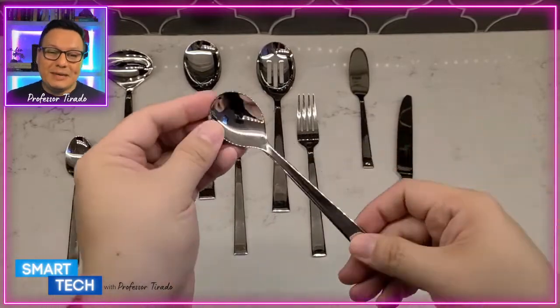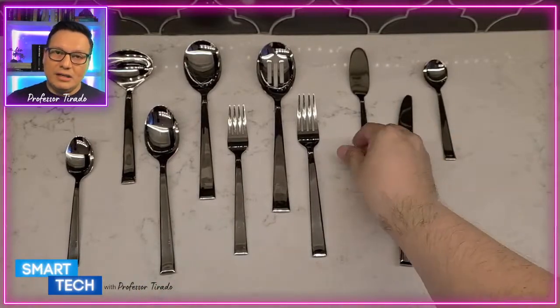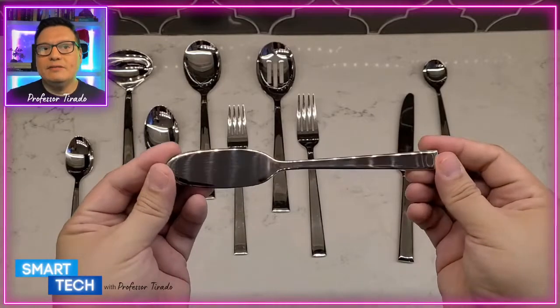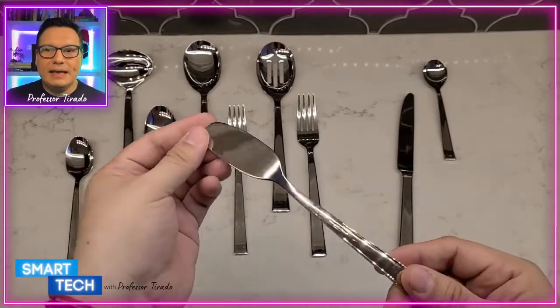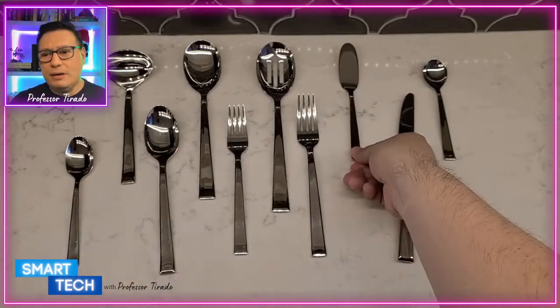Anyway, it's a 46-piece set. So if you're thinking about getting something like this, either you're looking to upgrade your current flatware, you're looking to give it as a housewarming gift, or perhaps give it as a holiday gift, this is something definitely to consider picking up and also adding to your shopping cart as well.